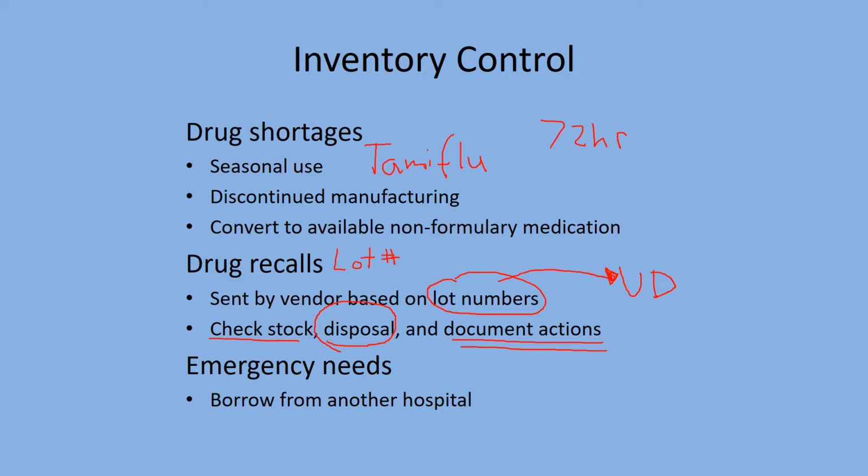In emergency cases where you're out of stock and you need it before your next delivery, you may need to borrow from another hospital. Just document it, return them the same meds, or give them the value of the medication.